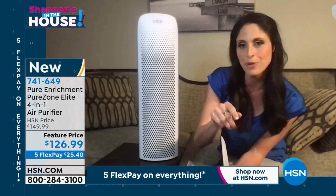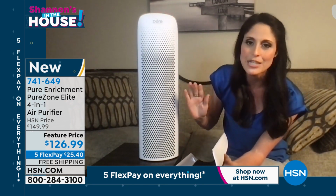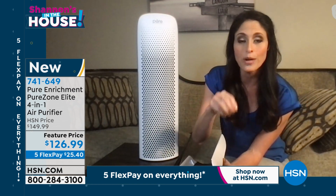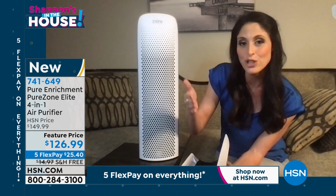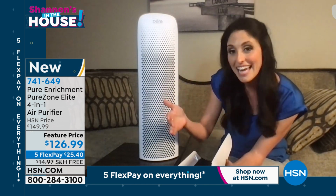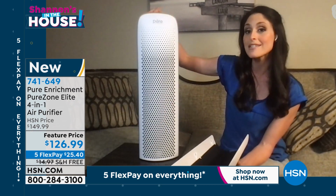You can see how easy Pure Enrichment made it for you to understand what's happening on here. They made it really easy to read. You're going to have the power logo in the middle to turn it on. Then next to that, you're going to have your different cleaning levels of low, medium, and high. Next to that is the Ionizer. If you want to put it in sleep mode, all you have to do is push those 2 buttons at the same time.